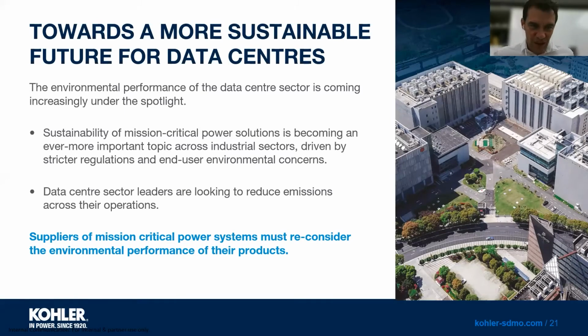As we talked about earlier, the environmental performance of the data center sector is becoming increasingly understood and under the spotlight, with a realization of the amount of power that's consumed by data centers, and customers very keen to drive improvement in a more sustainable way of providing the whole solution of the data center. The mission critical power solution, although it's a standby power system, is no different. It's part of their system, and they look at that as something they are also driving towards a more sustainable and less environmentally impacted part of their operations.